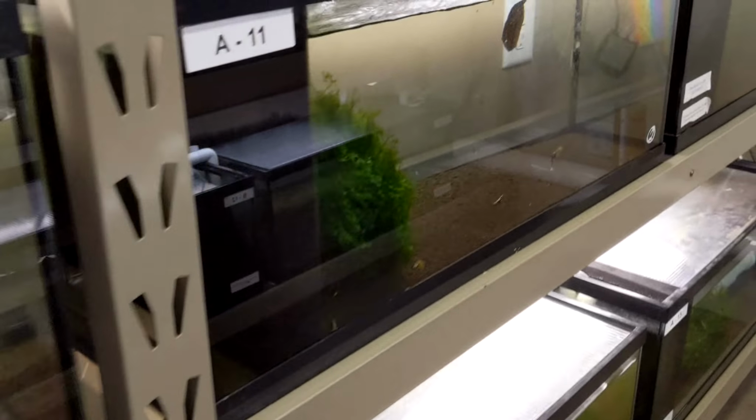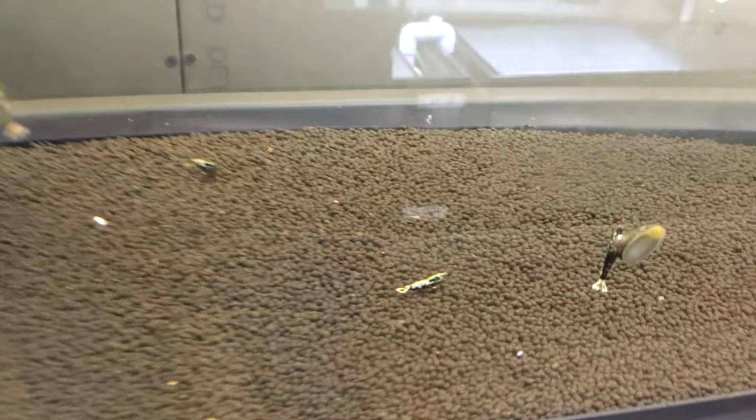And then you go down here. I mean, there's some fancies. There's some deep blue bolts. I mean, it's just a hodgepodge of everything. There's really no organization at the moment. There's some galaxies.